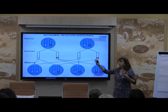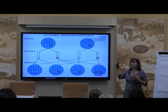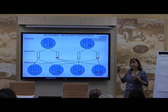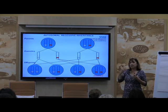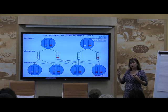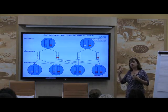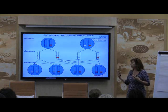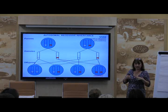But if our parents are both carriers of the same recessive condition, then when we have children, we can pass on one of each gene. One of each gene comes from mum, one comes from dad. Mum can either pass on the normal one, or the gene with the alteration in it, and dad can either pass on the normal one, or the gene with the alteration in it. And then there are 4 possible combinations.